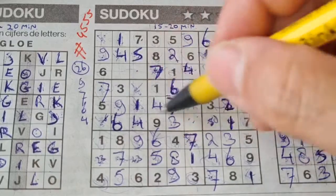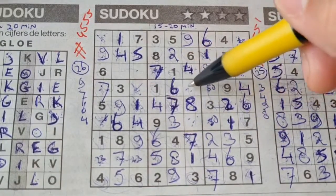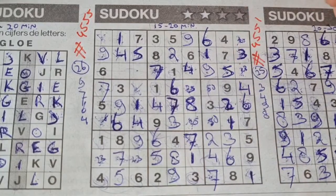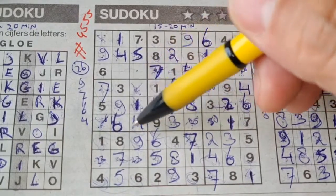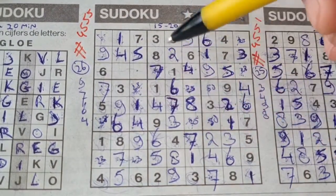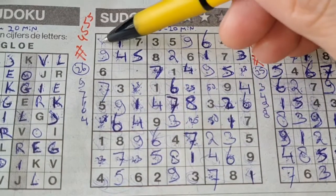One box left in this middle row for number 1, the 2, the 3, the 4, the 5, the 6, the 7, the 8 is missing. Two missing numbers in this big square for numbers 1, the 2 is missing, the 3, the 4, and the 5 is missing. A 2 and a 5. Let me mark those two boxes. Two missing numbers in this big square: the 1, the 2 is missing, the 3, the 4, the 5, the 6, the 7, and 8 is missing. 2 and 8. Need to mark them.